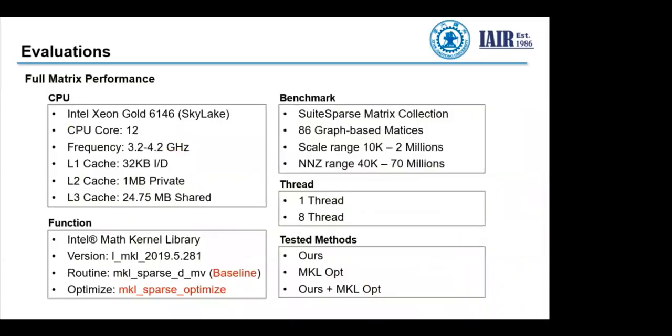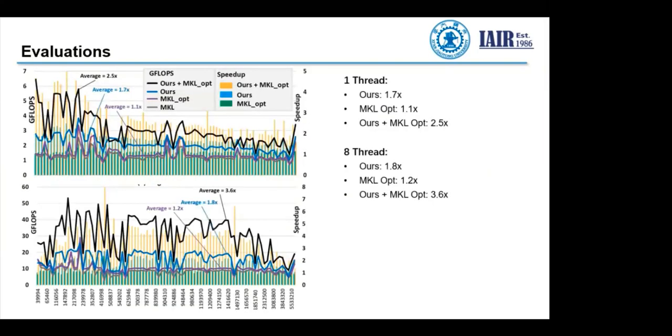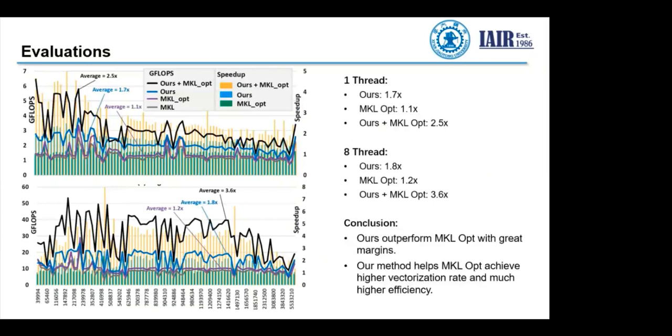Then we evaluate the full matrix performance. We choose the baseline to be the original MKL SpMM routine, and we compare our method with the official MKL optimization method. We test it on 86 graph-based matrices. Here are the evaluation results on both one thread and eight threads. Our method outperforms the MKL optimization by a great margin.